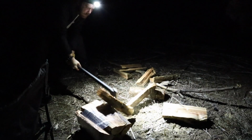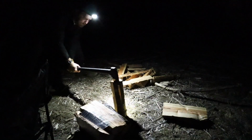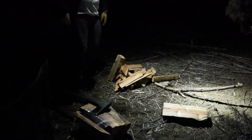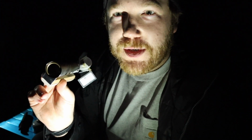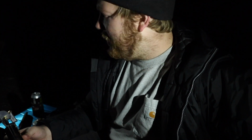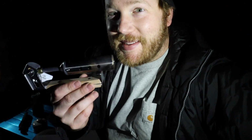Missed it. There we go. We're going to be using our little Snow Peak torch deal here tonight. I never really get to use it. This was something Kim got me, I don't know, like a year and a half, 2 years ago. Yeah. It's pretty sweet. A little torch. So let's get the fire lit.